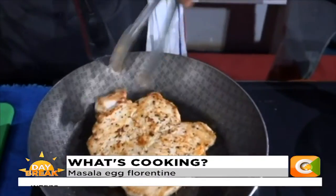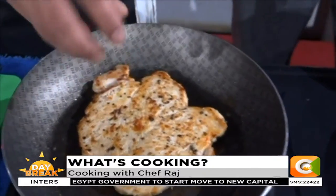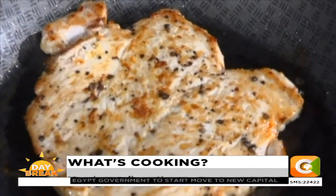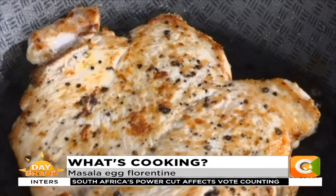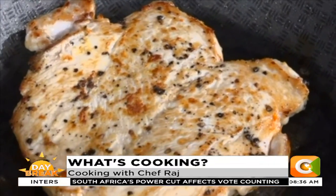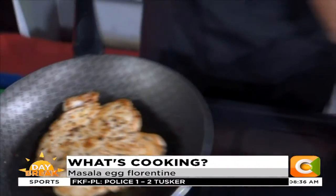This is done. We're going to flip it. As you can see, oh wow, nicely cooked. Yeah, that's right. A bit of golden brown with the black pepper. Amazing effect. That looks good. It's good that the chili is also on one side. You can put it on both sides. I'm telling you, it's amazing. Trust me, I'm serious.